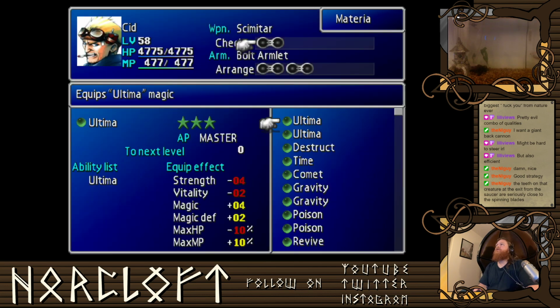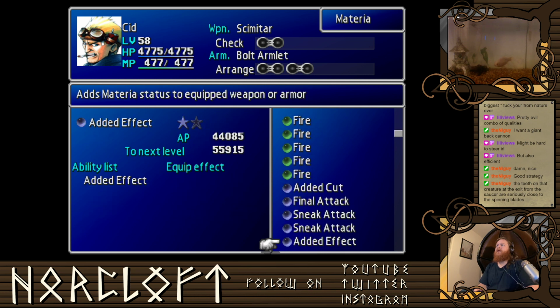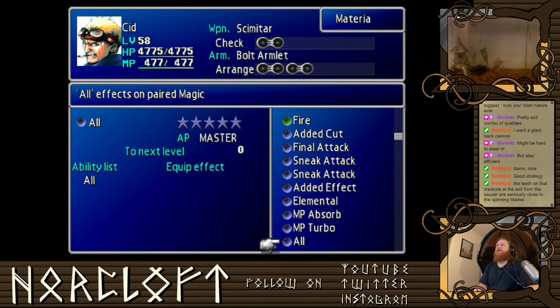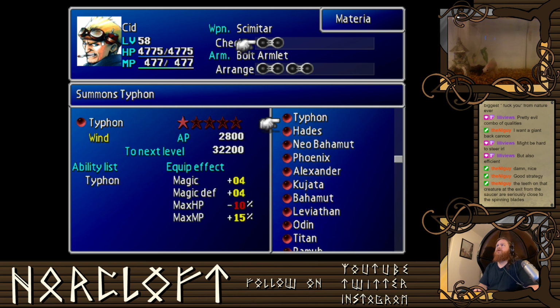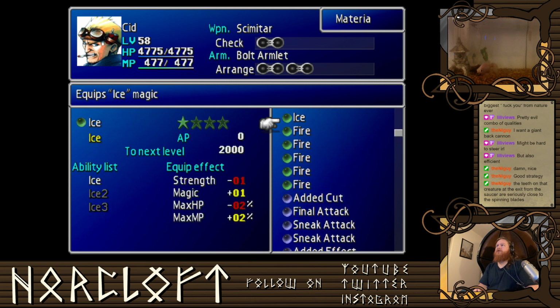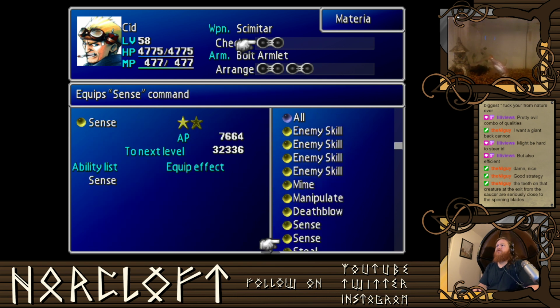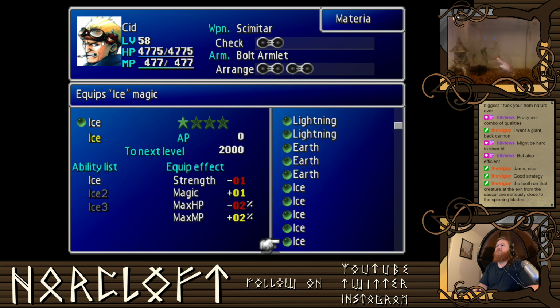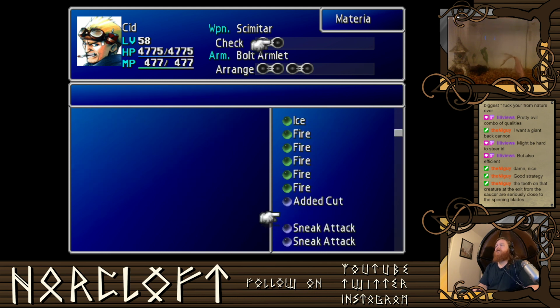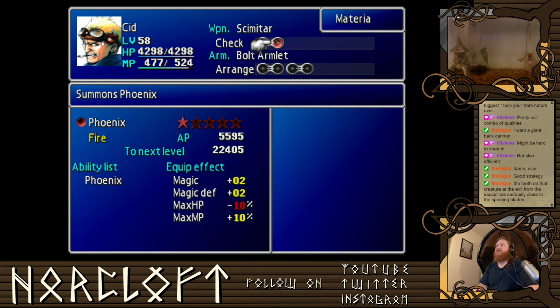Now let's get you some materia, shall we? What do I want? I want the Ultima, but that's not important right now. What I need more than anything else right now is to power up the combination that I just got, that I was just talking about. I need... Final. Where is it? There it is. I need final attack and Phoenix. Those two are the ones that need to be leveled.